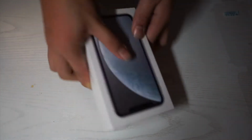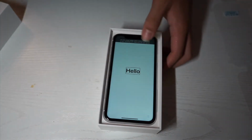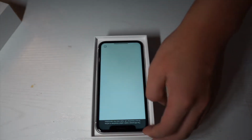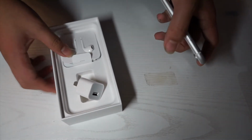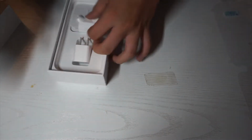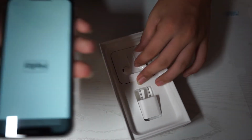What the foe? Hello? Hello. More info. Button. What? Wait. Oh, shit. Hello. Heading.